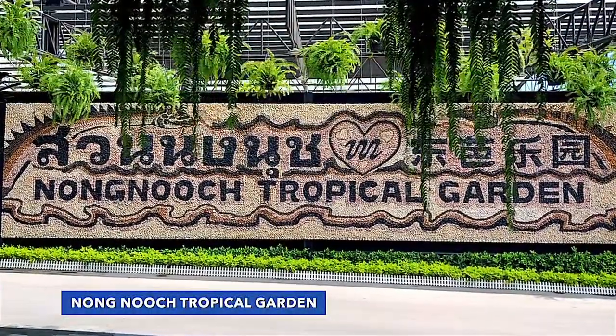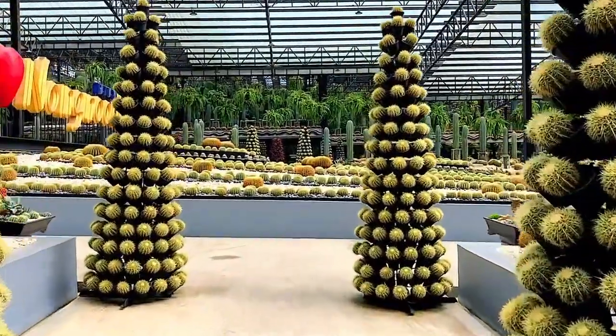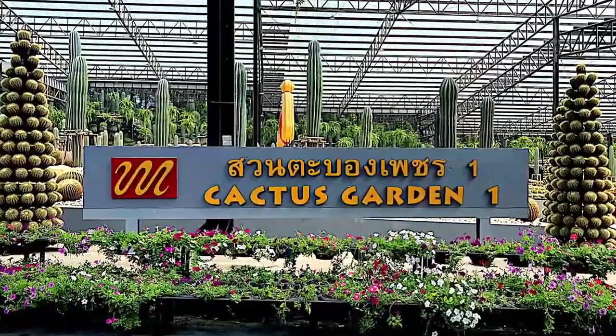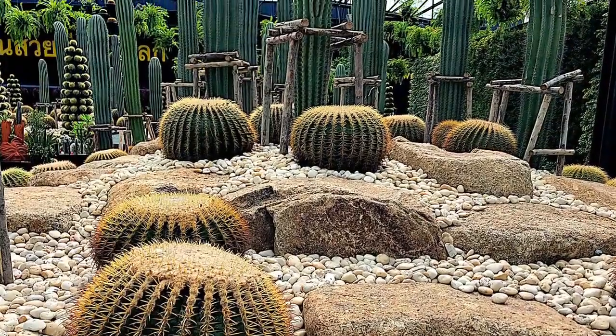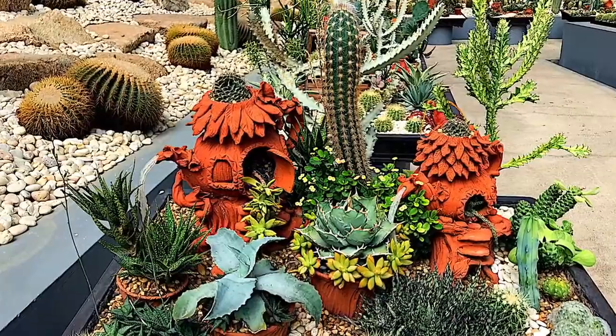Nonnoch Garden is set in a 2.5 square kilometer, beautifully landscaped park, and can easily make an all-day trip. The entire area is more like a theme park with cultural shows, restaurants and accommodation, as well as a vast area showcasing individually themed gardens.